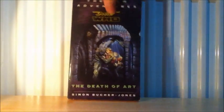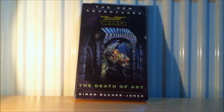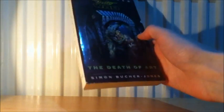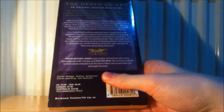4 more Virgin New Adventures left to go. Next one is The Death of Art. Quite a nice cover. Don't know too much about it. I know it's connected to a very loose arc. But that's about it really. I've heard this book is a little bit complicated, a bit hard to follow. I actually have not read the blurb of this book, so I might as well do it now. It looks like these monsters here are shapeshifters.